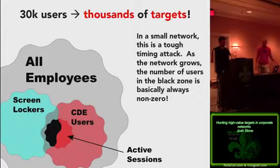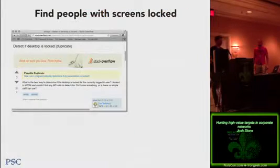And now the only challenge here, especially given what we've talked about so far, is finding people with screens locked. If you look on Google, you'll find that Stack Overflow suggests you write an executable that calls this Win32 API function, and you get back a struct, and it gets populated with some flag that tells you if the screen is locked. And I don't necessarily want to throw an executable out to all 6,000 boxes.